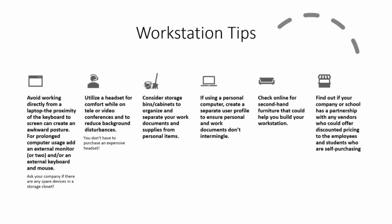Finally, find out if your company or school has a partnership with any vendors who could offer discounted pricing to the employees or students who are self-purchasing. And this is something that I discovered this summer. When speaking with some vendors, they are willing to pass along those discounts in certain situations if they already have a partnership with a business or entity. They're saying, hey, pass these discount codes along to your employees who are now forced to work from home because now they need to purchase equipment that the employer cannot afford to purchase. So there's some options there that you may be able to take advantage of.